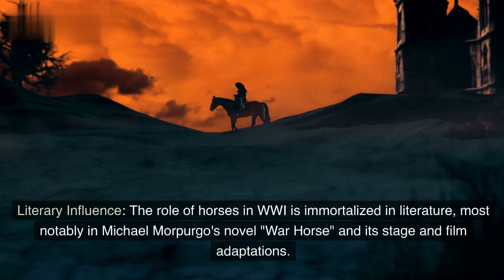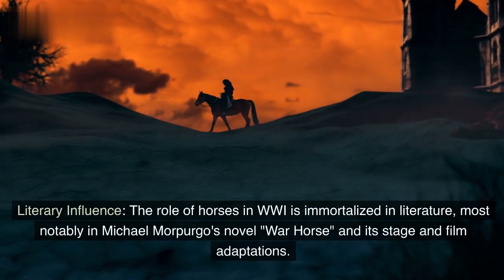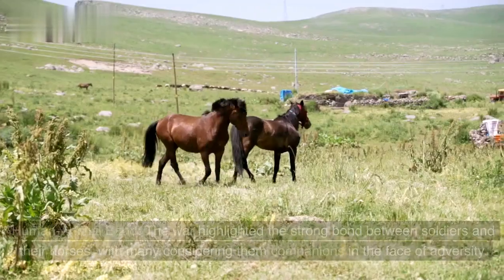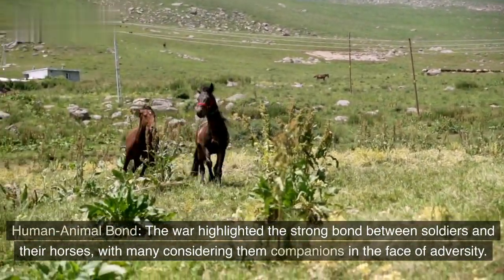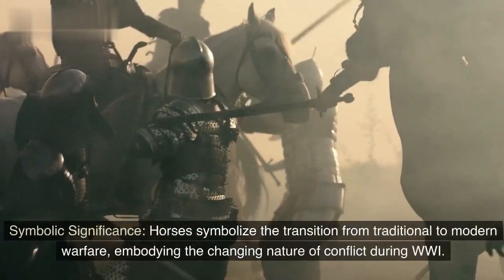Literary influence. The role of horses in World War I is immortalized in literature, most notably in Michael Morpurgo's novel, War Horse, and its stage and film adaptations. Human-animal bond. The war highlighted the strong bond between soldiers and their horses, with many considering them companions in the face of adversity.